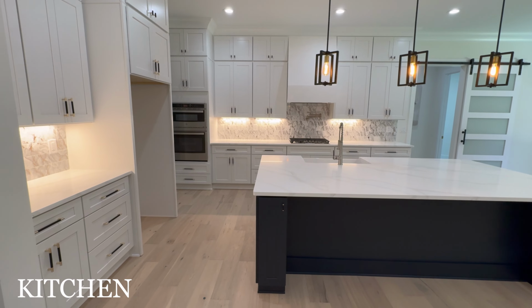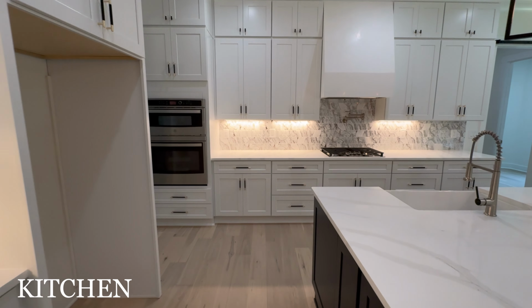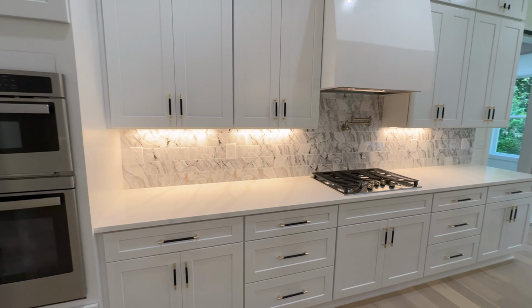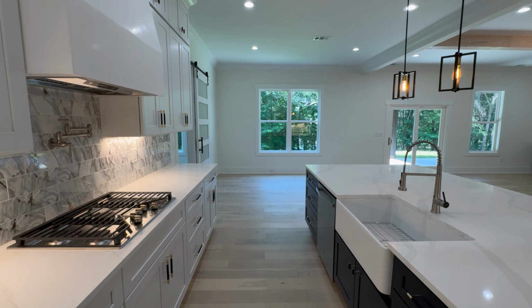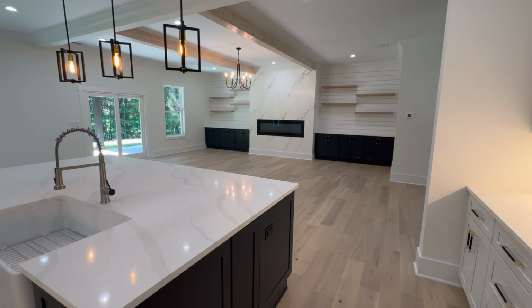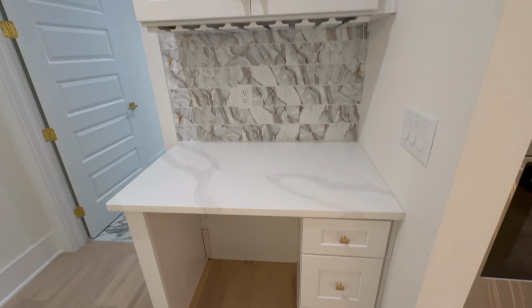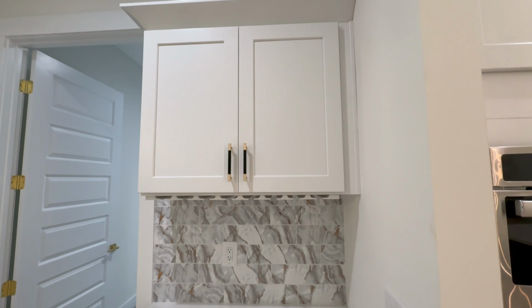You have a beautiful quartz countertop. The island is oversized. You have stainless steel appliances, lots of counter space. I love what they did with the color of the cabinets. Obviously you have white cabinets, and then the island is a different color. On the back of the kitchen, we have the space that could be used as your wine bar area.